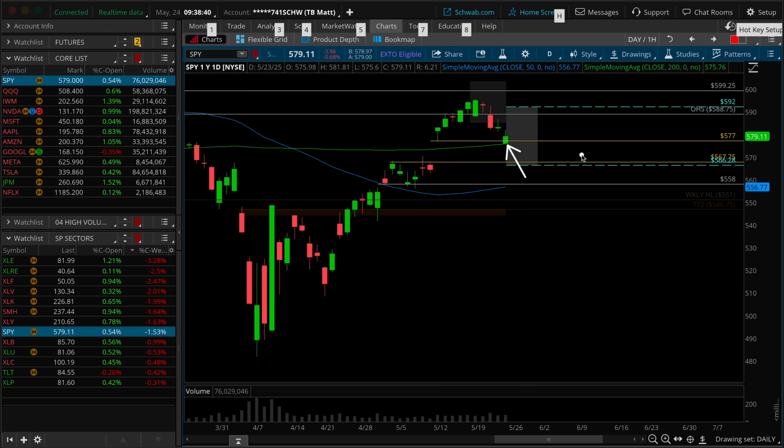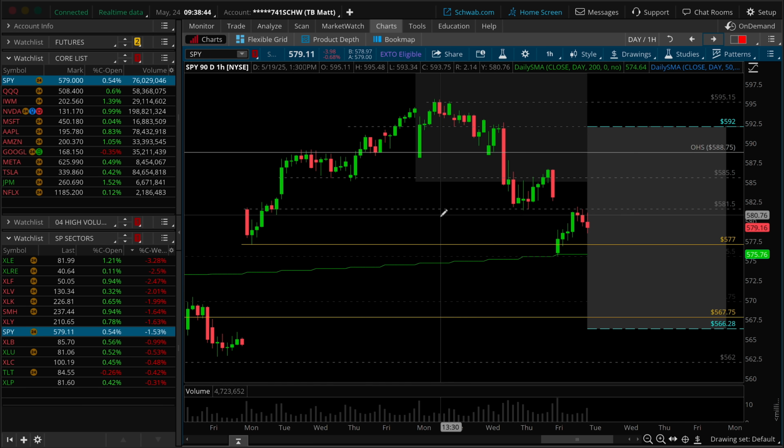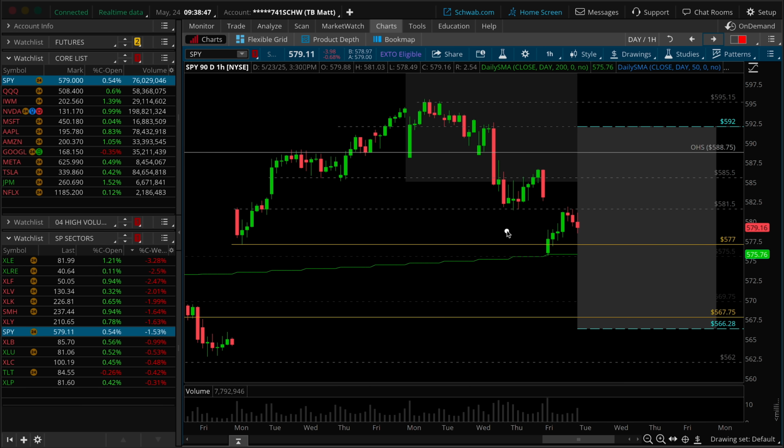Yeah, we gapped down, but let's talk about this actually on the hourly time scale so you can see it. This is where we bring up some of those more nuanced levels. The market gapped down on the news about the tariffs and the 50%, 25%. This is kind of a step in the wrong direction in terms of making progress on free trade deals. But we gapped into the daily 200 SMA. It immediately was bought up.